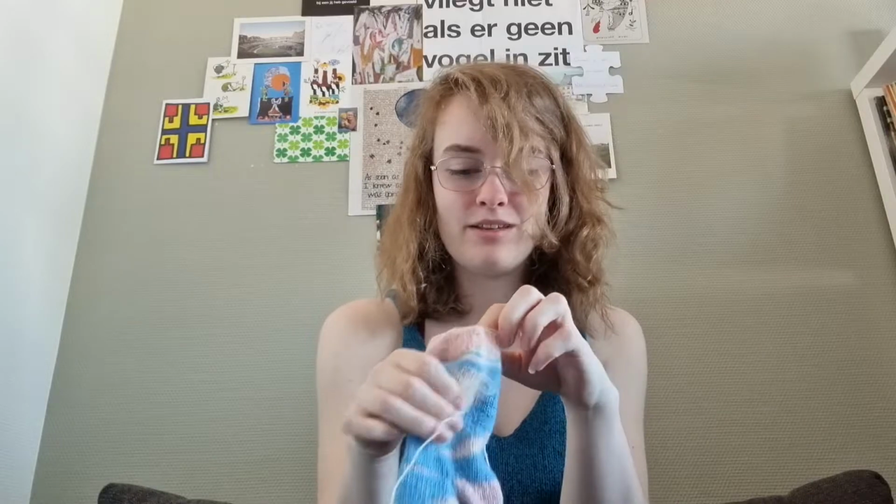I'm really hoping to get the gauge right pretty quickly, because Carlijn from Carlijn's Corner also was knitting these socks, and she couldn't hit gauge with the second sock. So I hope I can make it work.